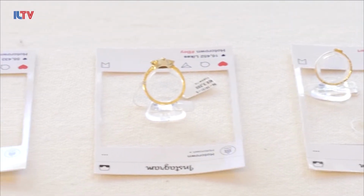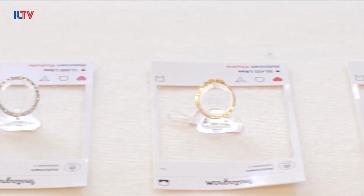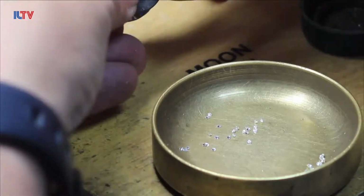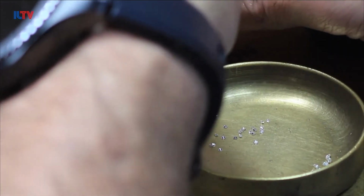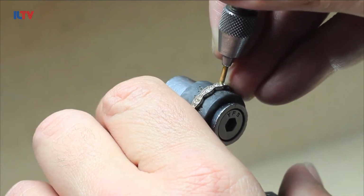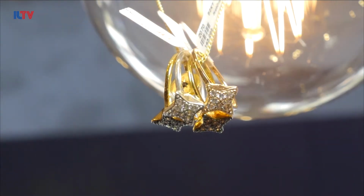So what we do is take the old jewelry, melt down the gold, take out the diamonds, and then we create a new ring, new jewelry. It could be whatever they want. But what is very exciting for me is basically to take the old diamonds, the diamonds that were your mother's, your grandmother's, and then you can set them in the new jewelry. This is really exciting and very emotional for me because you can see how the generations are upgrading themselves.